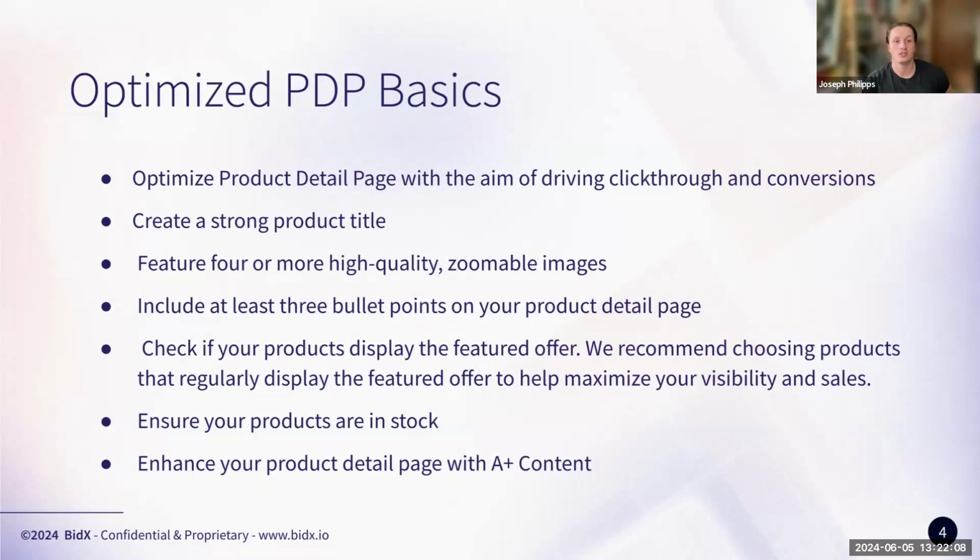So you've got to have a strong product title, meeting all of the standards, being long, matching up with tons of search terms that are related to your product. High quality, zoomable images are important. Obviously, make sure your products are in stock. Always a big one. Include bullet points, A+ content, have questions, have a high review count with quality reviews. And Prime Day specific, make sure that your product is displaying the featured offer.